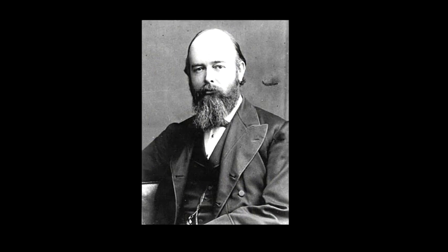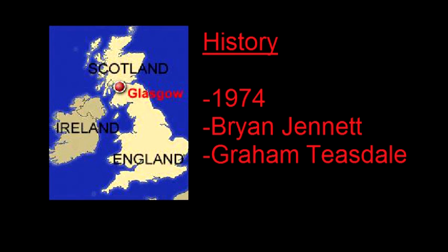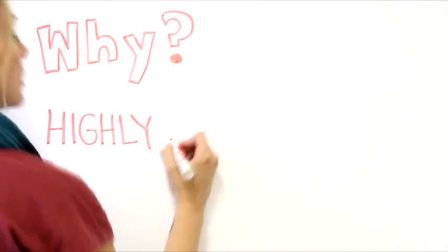Contrary to what you might think, the Glasgow Coma Scale was not named after a man named Mr. Glasgow, but after the University of Glasgow's Institute of Neurological Sciences, where professors of neurosurgery Graham Teasdale and Brian Jennett published it in 1974. So why is it important? It's highly predictive of mortality.